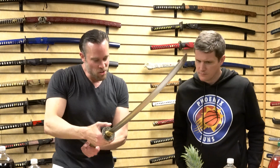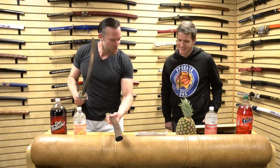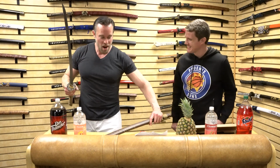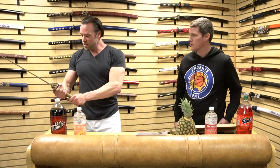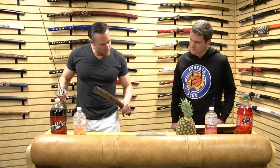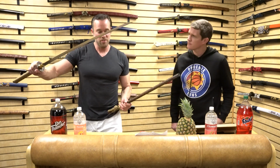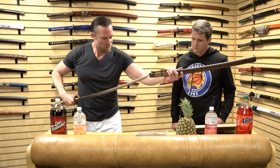Let's see, anything else you notice on this that's interesting? I mean, it's going to weigh in at 2 pounds 4 ounces, so it's not terribly heavy either. I guess we should probably mention those kinds of things. Yeah, so it weighs 2 pounds 4 ounces, which is a really nice weight. I actually feel like that would be really easy to swing. It's not too heavy. Its length without the scabbard is 39.5 inches. The length with the scabbard is 40.5 inches.